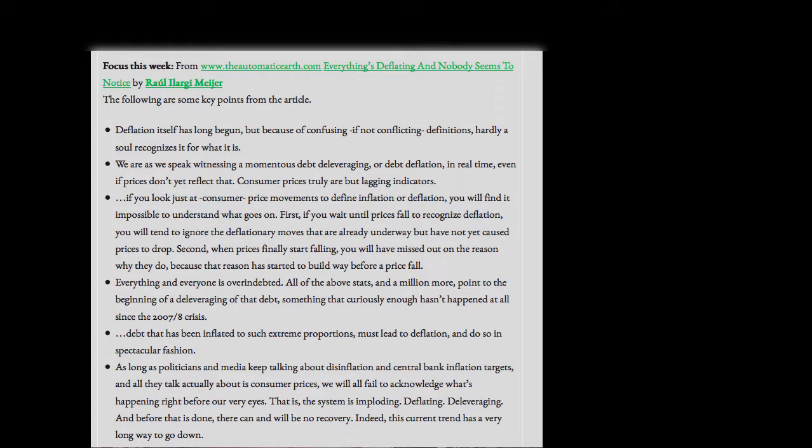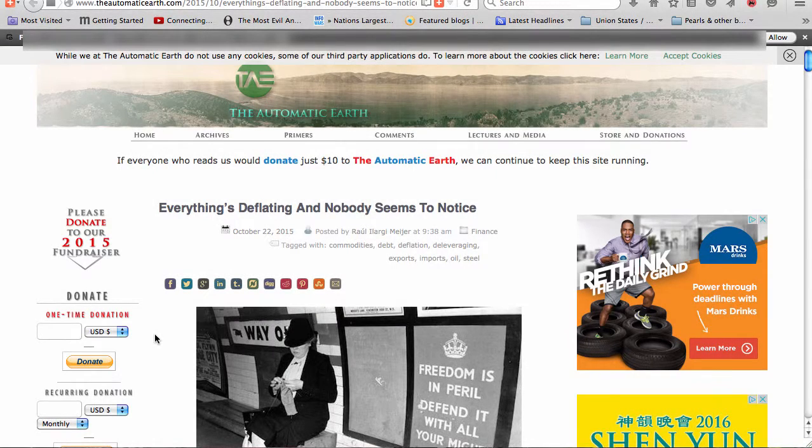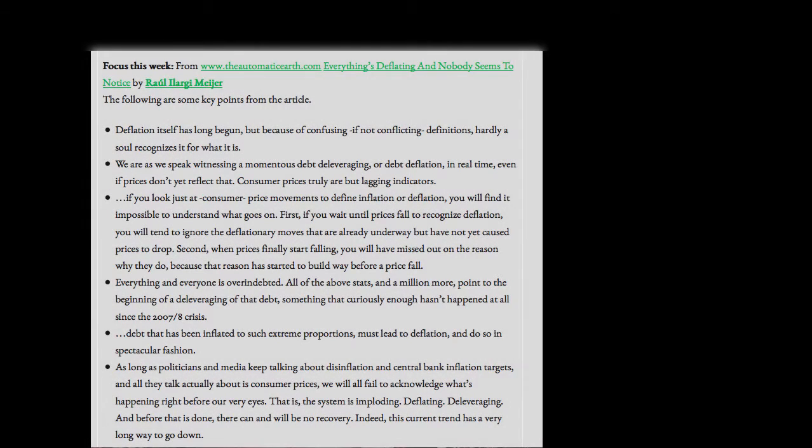Focus this week from www.theautomaticearth.com. Everything's deflating, and nobody seems to notice. By Raul Ilargi Meyer. The following are some key points from the article. Deflation itself has long begun, but because of confusing, if not conflicting definitions, hardly a soul recognizes it for what it is. We are, as we speak, witnessing a momentous debt leveraging or debt deflation in real time, even if prices don't yet reflect that.